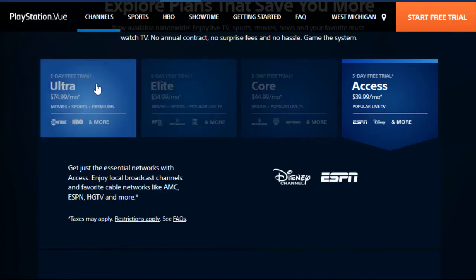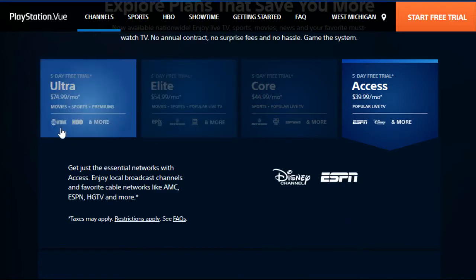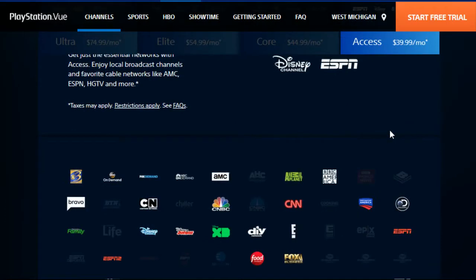And then Ultra, it's $20 more a month than Elite, and this is going to get you all of that Elite content in addition to premium content like Showtime and HBO. So those are the four main packages here, and now we're going to get right into exactly what channels you're going to be getting here.